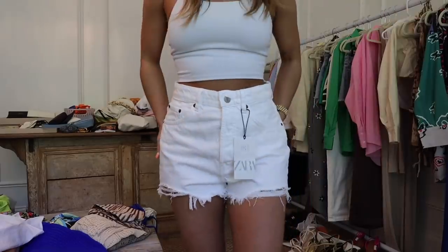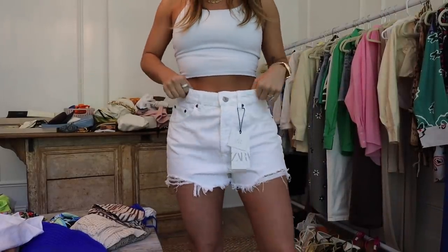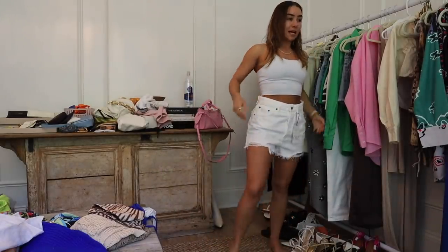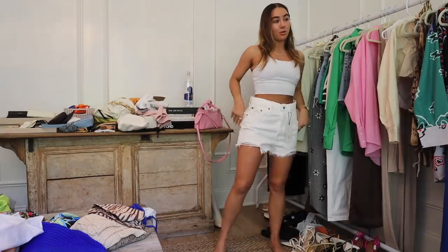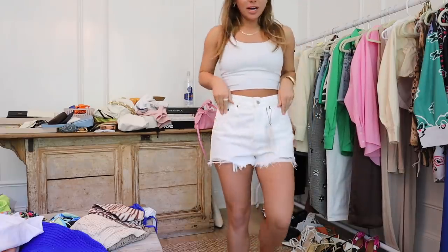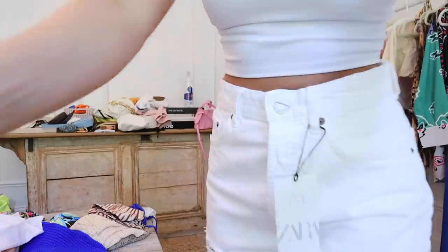And I got these in a size 8, and I'm normally a 4. So I just kind of like denim shorts a little bit looser. They're obviously naturally a high-waisted fit, so they're still a little bit high, but a little bit more relaxed. And they're kind of perfect if you need a nice little white denim short.